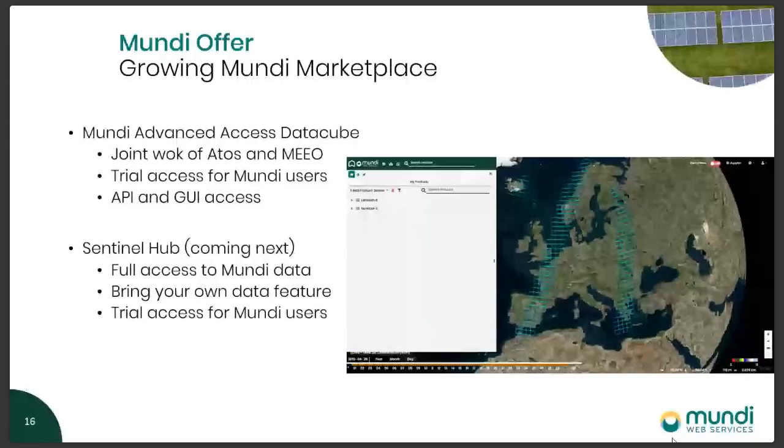The Sentinel Hub is not for now displayed on the marketplace, but you can already ask for a trial access to it in order to see how it works.